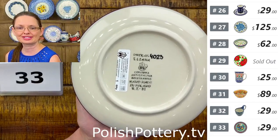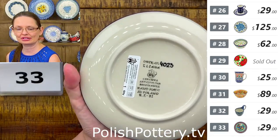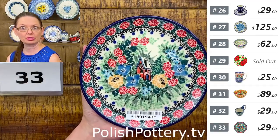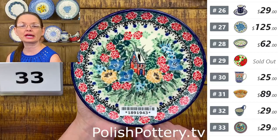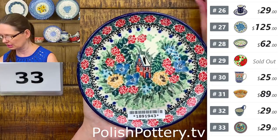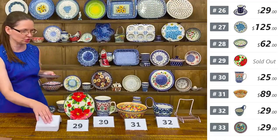And here we have Teresa Liana Unicat 4023, $29, guys. This is toast plate, maybe smaller dessert plate, appetizer plate, fantastic appetizer plate. 6¼ in diameter. Ceramica Artystyczna made it.